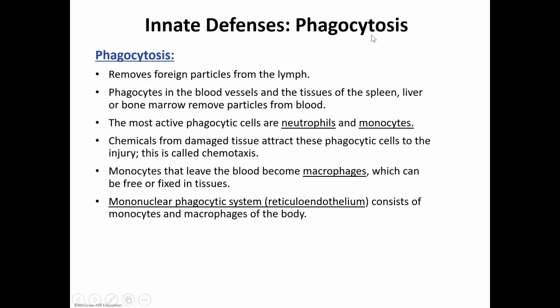Again, here are innate defenses, phagocytosis. That just simply means the removal of foreign particles from the lymph. Phagocytes in blood vessels and tissues of the spleen, liver, bone marrow remove particles from the blood. Hopefully they're foreign invading particles. The cells that do this, as I said, neutrophils, macrophages, they're the most important ones.